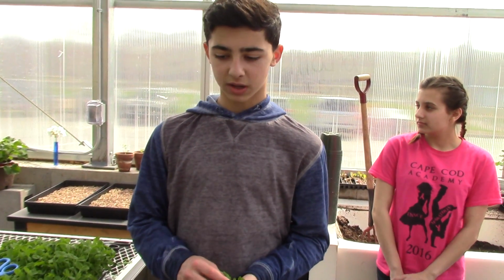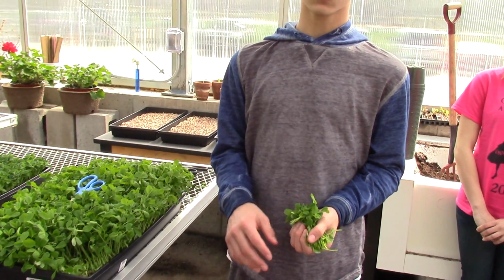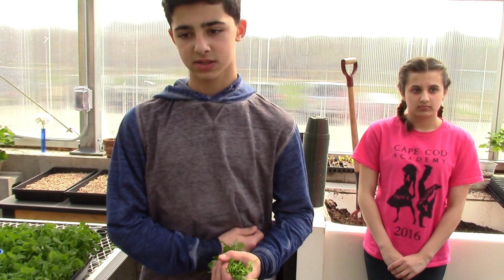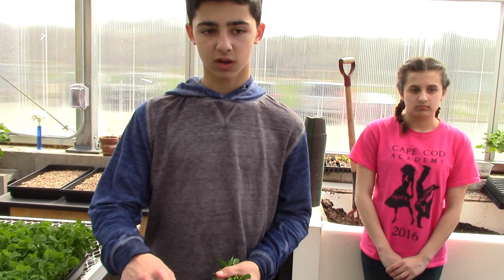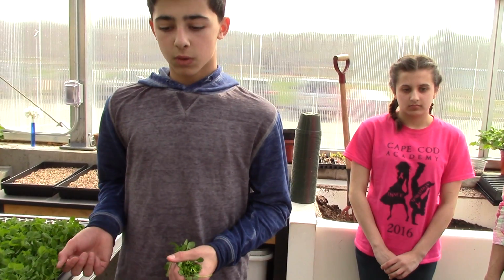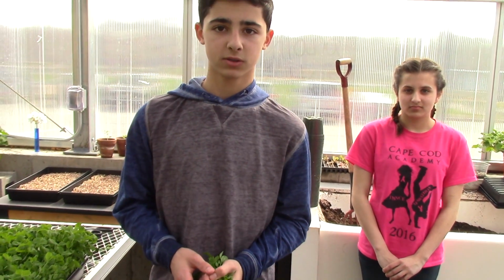So the next step with the pea shoots is you would get a red bucket with water, and you would take all your pea shoots that you've harvested, and you'd soak them in the red bucket. And then after you've soaked them, you get our orange bucket that drains all the water out, and we put them in our spinner and we spin it to get all the water off, so they won't go bad easier. And then we put them in the fridge and we're ready to sell.